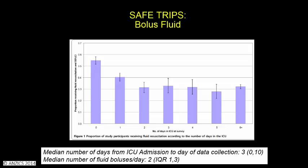This graph, I think, is important because it makes the point that here on the y-axis, you've got the proportion of patients that receive a fluid bolus, and on the x-axis, you've got the number of days from intensive care admission, so 0 to 6+ days. And it makes the point that a third of patients on any given day, even beyond the first 48 hours, are receiving fluid boluses. And the median number of fluid boluses that are received is 2, with an interquartile range between 1 and 3. So 25% of patients are receiving more than 3 fluid boluses, even from day 2 onwards in intensive care units across the world.